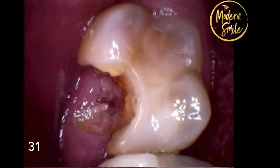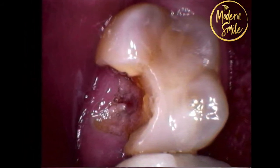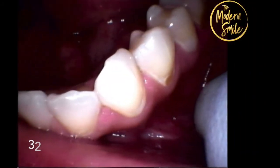This tooth was so badly decayed that the decay went below the gum line, and whenever decay goes below the gum line, we ended up needing to extract it.